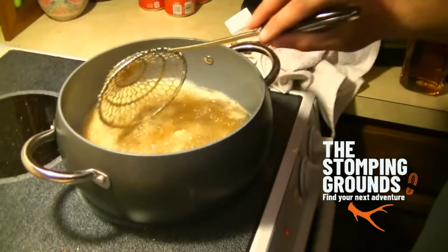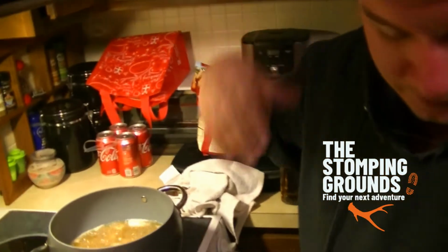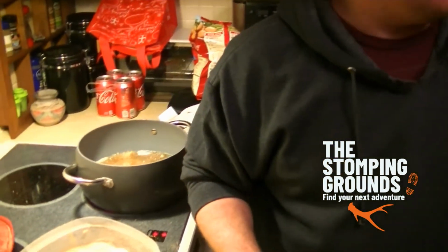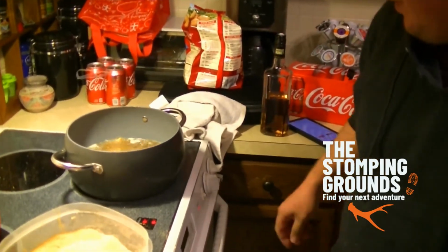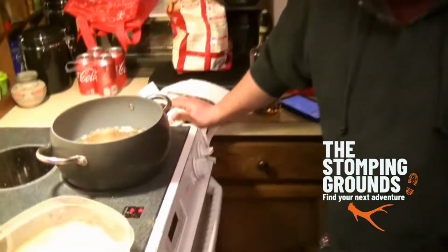How long do you typically let them lay in there, Trevor? You just kind of watch for them to cook? Yeah, I don't really have a thermometer. Maybe like 375, closer to 400, because throwing that cold stuff in there cools it down quite a bit. 375 for almost 4 minutes. Depends on how thick the slabs are, how big the pieces you cut.